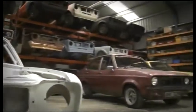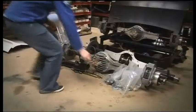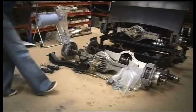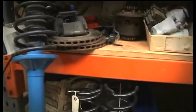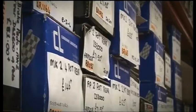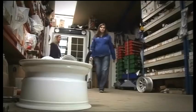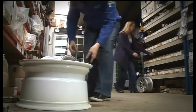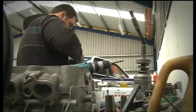At any one time, they are likely to have over 30 body shells in stock, 20 Quaife gearboxes, 20 axles, 300 wheels, 250 competition tyres, suspensions, seats, roll cages and thousands of minor accessories. What Bradley Motorsport don't have, they make.